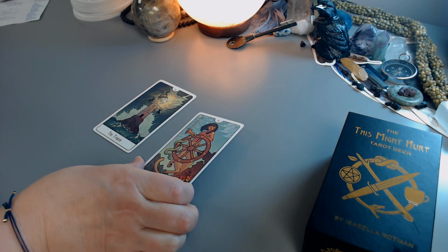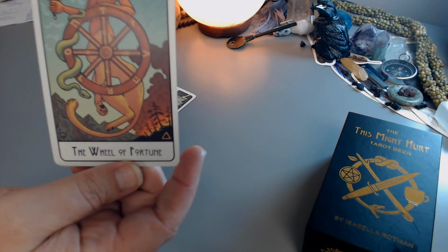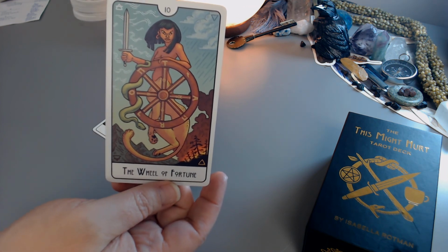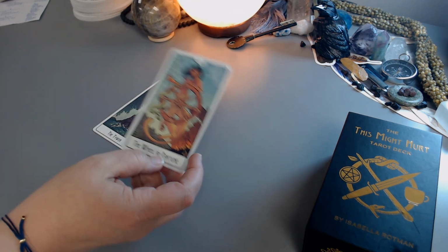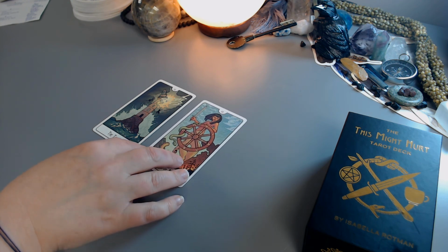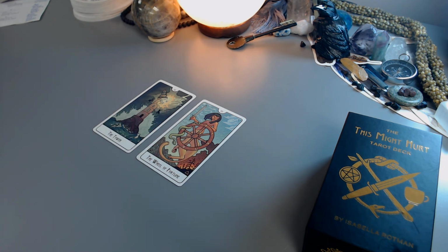In work, you have the Wheel of Fortune. So things are shifting in your work. It's a pretty interesting Wheel of Fortune card, I have to say. Love this art. There's truth here, and the wheel is turning, and there's not really anything you can do about that. It's not one of those situations where you can intervene and shift and affect the Wheel of Fortune.